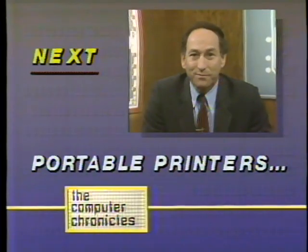In just a minute, we'll show you how to add things to your laptop, even if it doesn't have an expansion slot. Stay tuned.